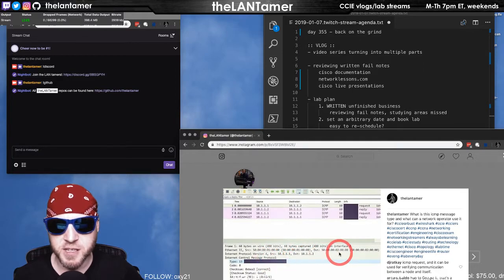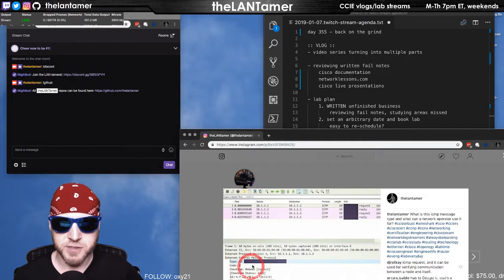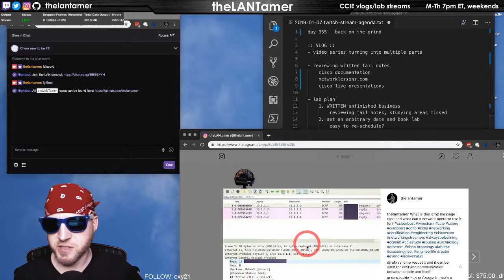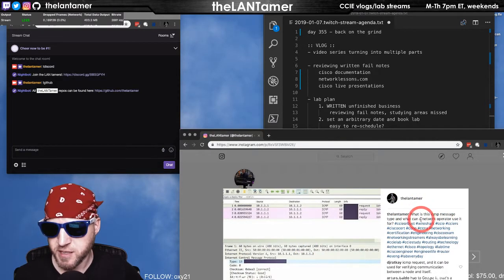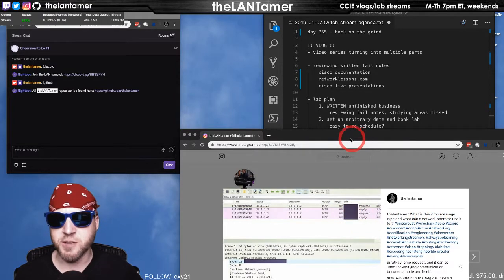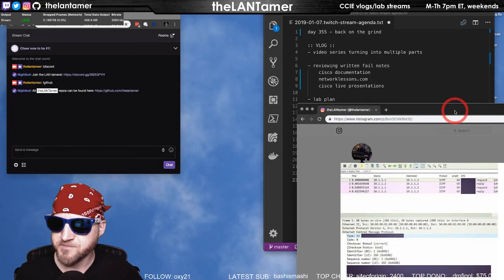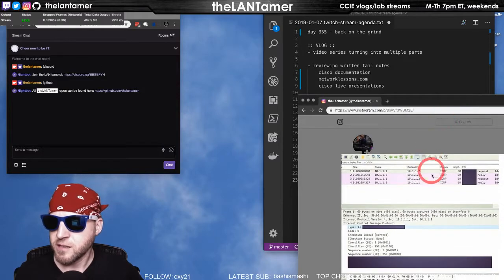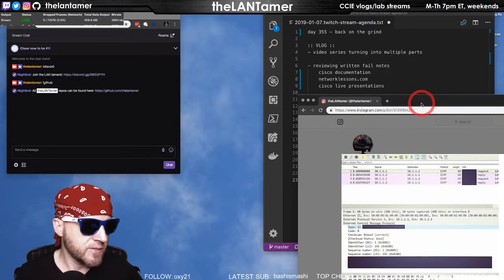It is ICMP, and the main clue here is the type and the code. It's type 13 and code 0. My question was, what is this ICMP message type, and what can a network operator use it for? The really cool thing, and the reason I wanted to bring it up on stream, is that someone identified this type in the comments, and someone came up with a usage that I had not thought of or did not know about.